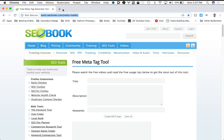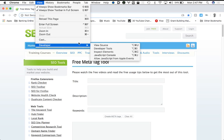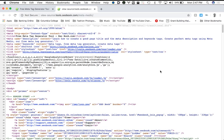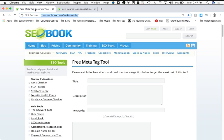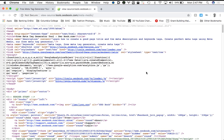Okay, so if you're in Chrome, this is what I want you to do. Go up to the View menu, come down to Developer, and over to View Source. This is what is really building that page. The page that we are looking at is really built in HTML, and this is what it actually looks like.